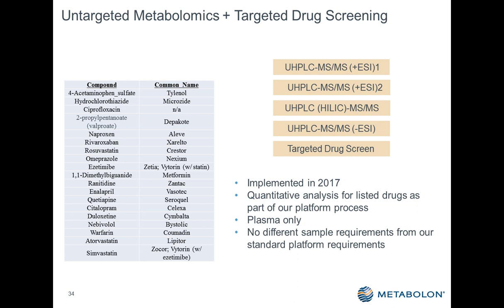This year, we've also added a targeted drug screen to our Precision Metabolomics platform. This gives a quantitative measure of 19 drugs and their metabolism alongside the standard result from the platform for all of the metabolites that we measure. The important part here is that no different sample is required. We can run this as a standard part of our Precision Metabolomics platform. We just produce quantitative results for the 19 drugs or their metabolites that we're showing on the screen here, and then the standard result for every other metabolite, up to 1,000 metabolites plus, that we see in human plasma.